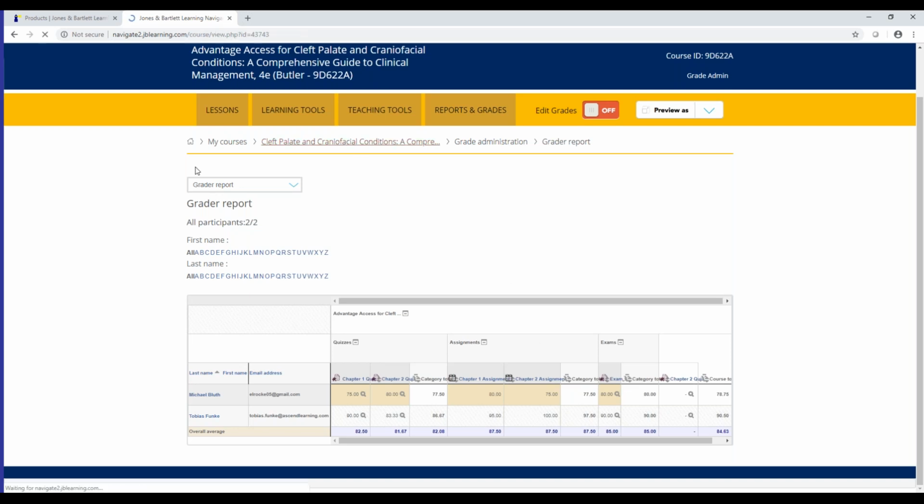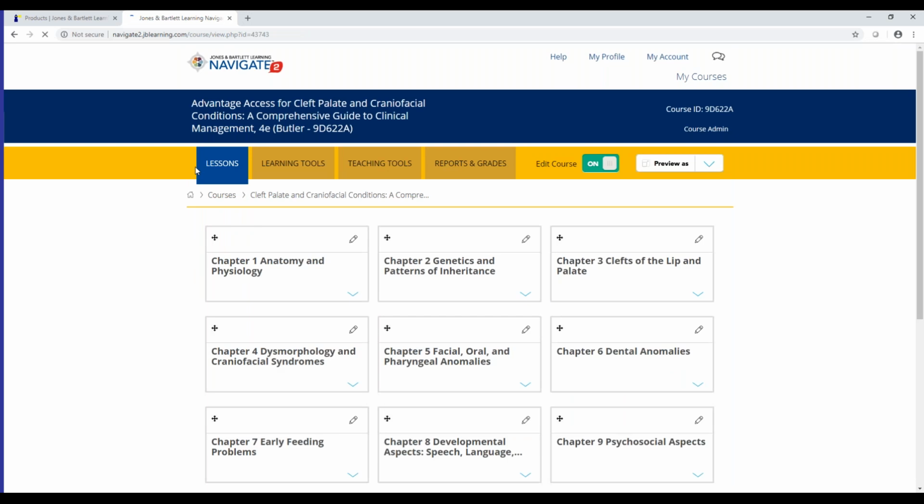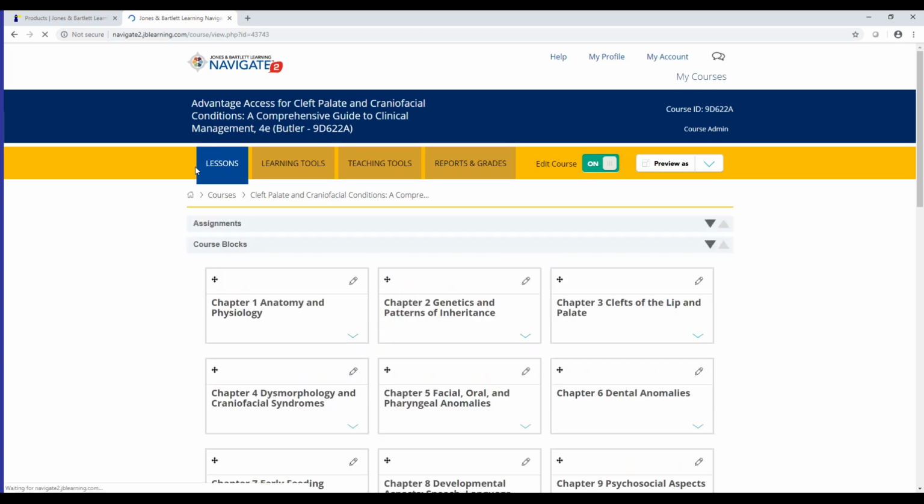So that's just a brief overview of what comes with Navigate 2. Once again, if you'd like to have a more in-depth demo, or want to get access to a course that you can go in on your own, please reach out to your account manager, and they'd be more than happy to get that set up for you. And at this time, I'm going to pass it back over to Anne.